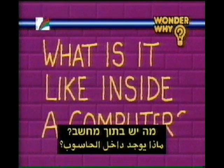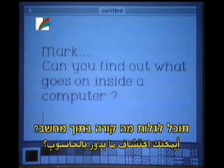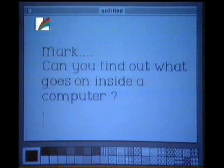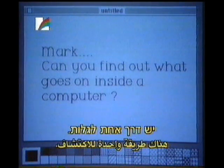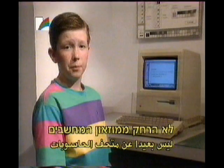What's it like inside a computer? Can you find out what goes on inside a computer? There's only one way to find out. Fortunately, I live in Boston, not far from the only computer museum in the world.